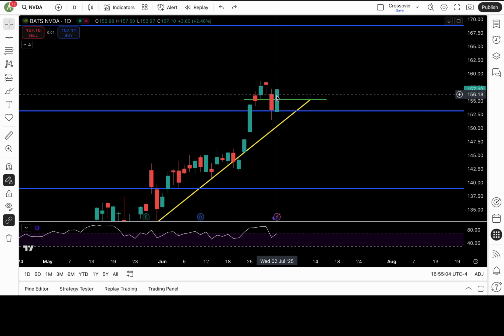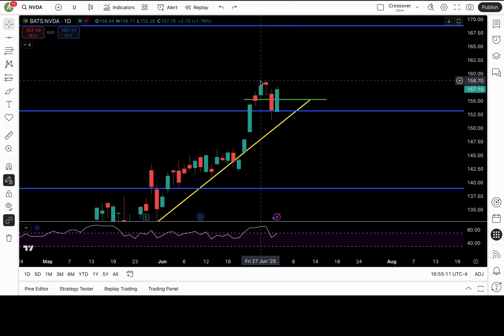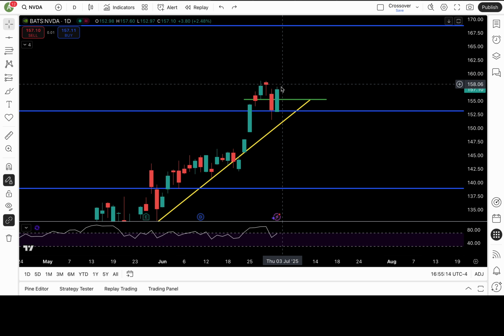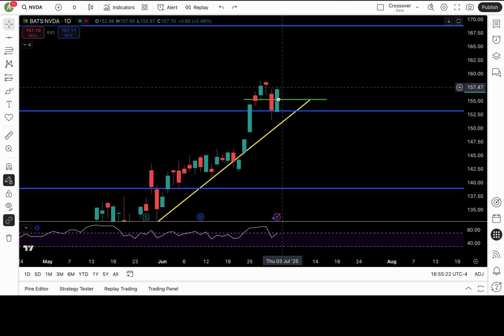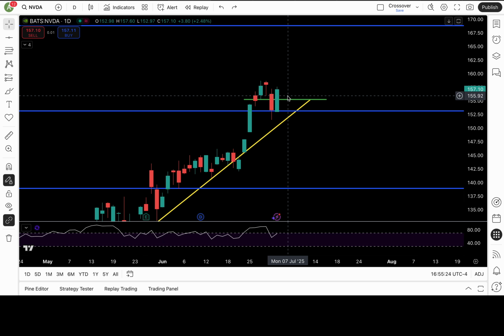Next resistance, well, today it closed at 157.10. I do have a level around 157, 158.8, and 160. As long as above 157 and 155, new all-time highs, 160 plus would be in play. This false breakdown would only be invalidated and be bearish again if 155 and 153 actually break down again.